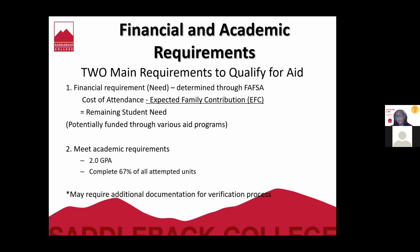Then they subtract your expected family contribution. The expected family contribution is generated after you submit your FAFSA or your DREAM Act. That number, the EFC number, will be located in the lower right-hand corner of your confirmation page for your FAFSA or your DREAM Act. So that's where you'd find that number. After that calculation, that equals the remaining student need and potentially what we can award the student.